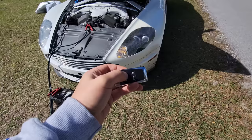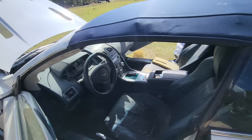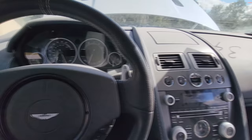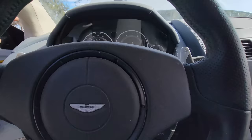Lock. So no response to this. That's, oh, there we go. Went off. What do we got going on? Oh, I forgot there's a little ground under there that I didn't hook up. Oh, hello. Don't worry. Key. Just see what happens when we do this. Oh, we got a check engine. I saw a little light flash in there, but nothing else.